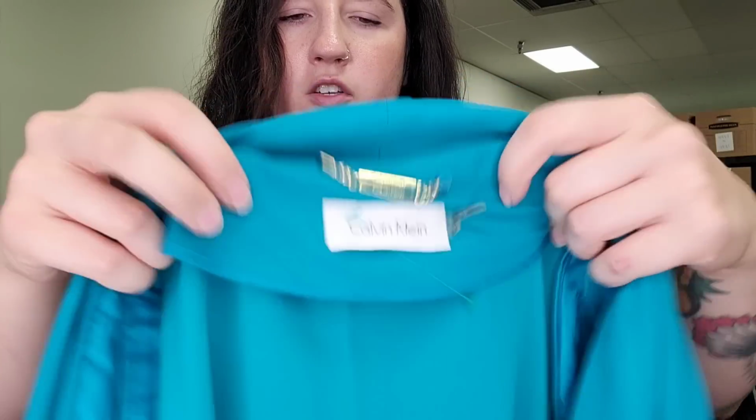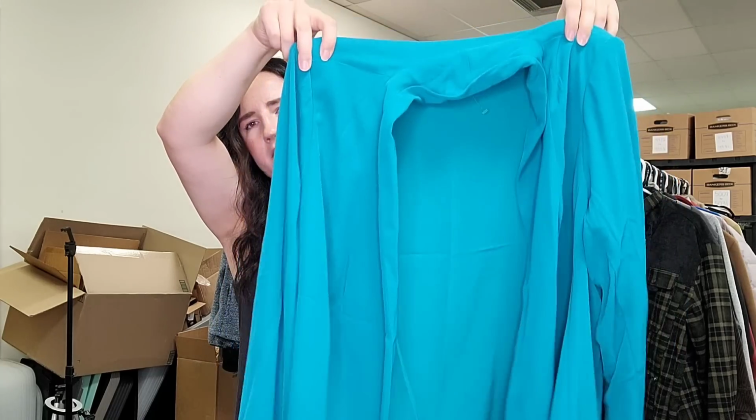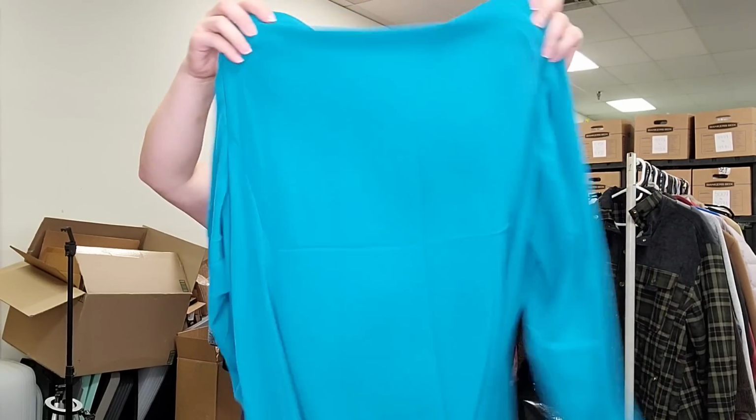This next one is another plus size pickup. This is just Calvin Klein 2X, but this is a nice modern looking open front blazer. Some of that Calvin Klein office wear stuff does pretty good, so I would expect that in a plus size would do good as well. I expect about $30 to $35 for that.